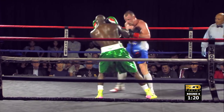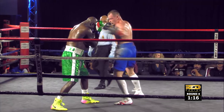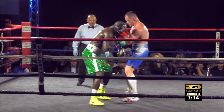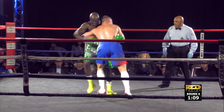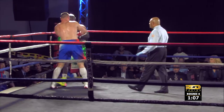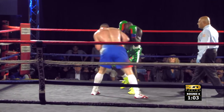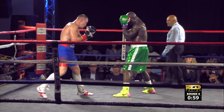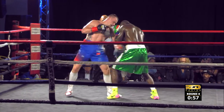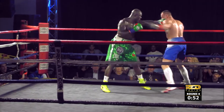Latif is a very unorthodox kind of fighter. And Latif in the green shirt with the white trunks. For him to make him look like this and win, so far he's winning every round in my opinion. Definitely. But it's still early. Yes. And these are some big boys. I'm not taking nothing from either one of these guys. Nice counter.